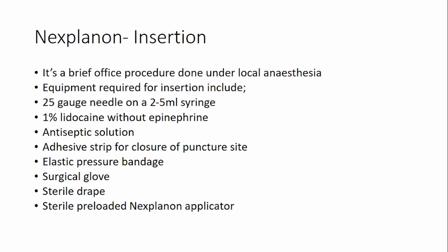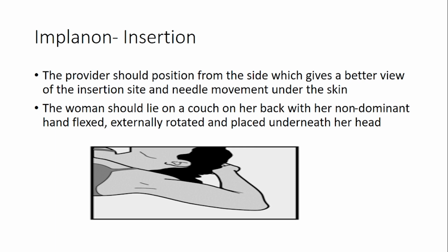This is an office procedure and is done under local anesthesia. For a woman that has chosen to have Nexplanon inserted, she's advised to lie on a couch on her back, with the non-dominant hand flexed and externally rotated and placed under her head. The provider sits beside the patient, which gives a better view of the insertion and allows tracing the movement of the needle under the skin as it is inserted. So this is the best position for the provider.